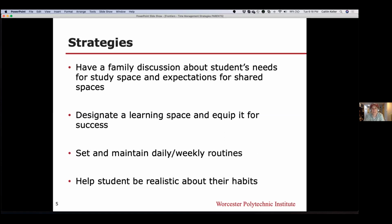Equipping it for success, and this just comes from the fact that I do have ADHD myself and I know things that distract me. Making sure that they have pens and everything stocked in that area, so it's not getting up and wandering to try to find a supply and getting distracted along the way, or a brother's watching a fun YouTube video and now they sat down on the couch and got sidetracked from what they were doing. They end up in the kitchen getting snacks.